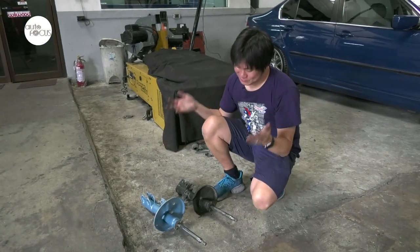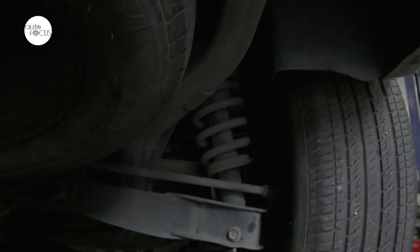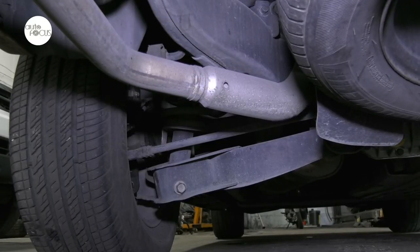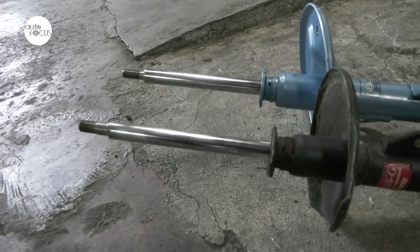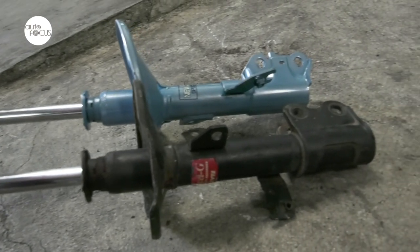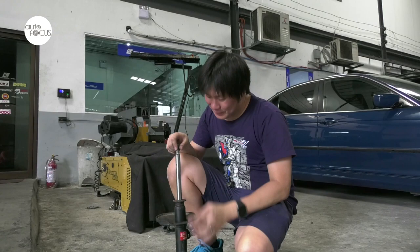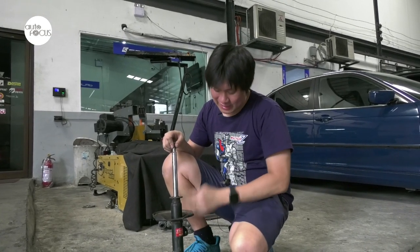So this is your vehicle shock absorber. As the name implies, it absorbs the shock of the bad roads that we have here in the Philippines. Now, old timers will ask you, "Ano ba yung shock mo? Fluid or gas?" Wala nang fluid shock ngayon. They're all gas shocks. But here's the thing. Inside here is both gas and fluid.